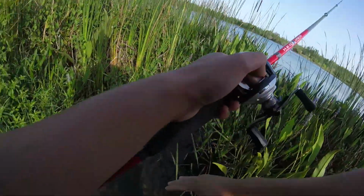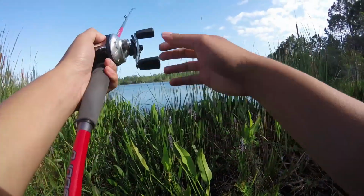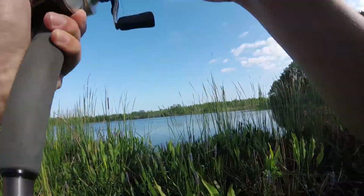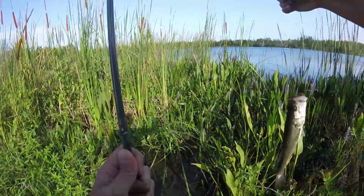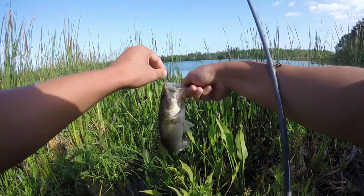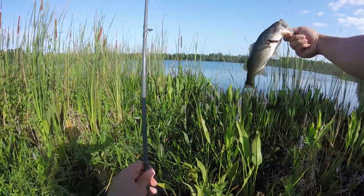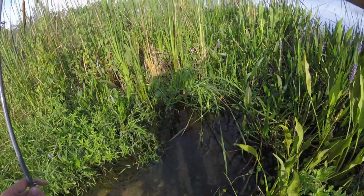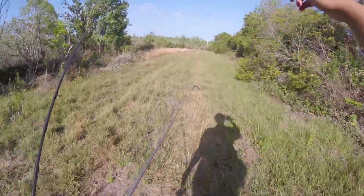Might have to get in the water. It looks like somebody just pushed their way out there. A little bass. Start off the day. Really can't tell if the water is super clear or not. It's kind of light in color, so it might be. Alright, I'm going to have to give you a little toss, bud. He's good. So I'm going to walk up this way now, work my way around this pond.